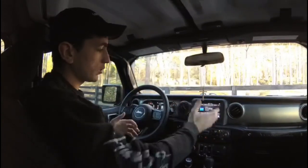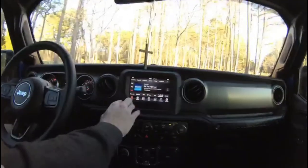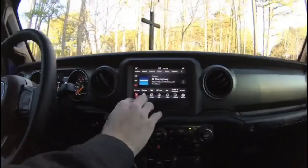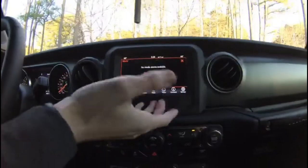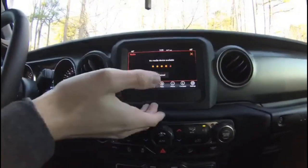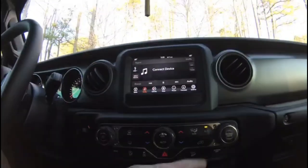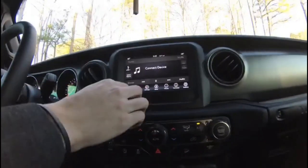But we will go ahead and go into a few of the features on our display right here. You've got your basic features like your radio, your media, if you have a phone hooked up. You can have an iPhone or an Android device hooked up, and again, it'll pop up right here, and it'll activate Android Auto or Apple CarPlay.